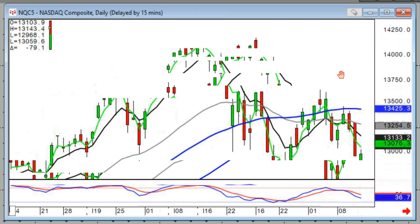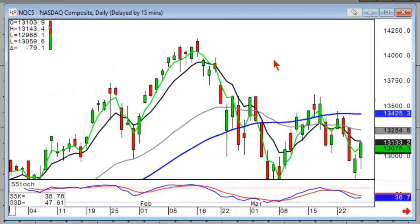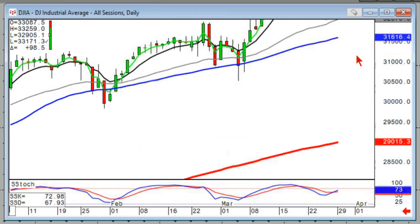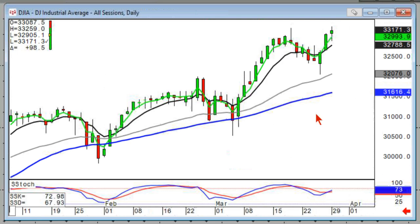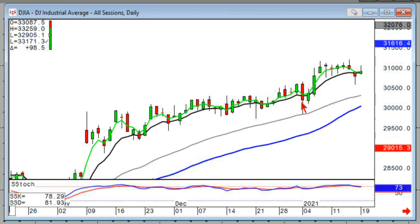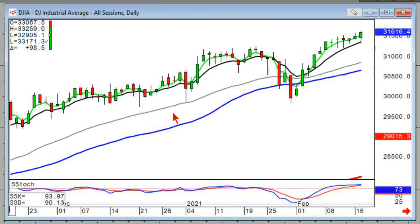Let's see if I can find a bearish harami someplace. Sure, there's one somewhere. Yeah, not quite. A bearish harami opens below the previous day's close. Anybody think of a good bearish harami?